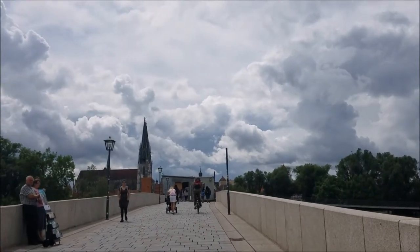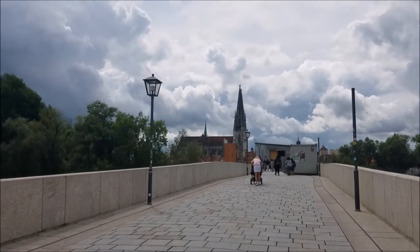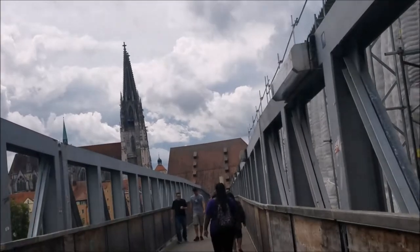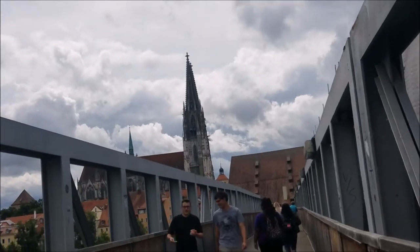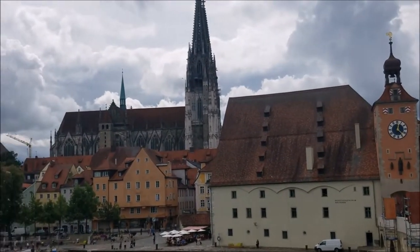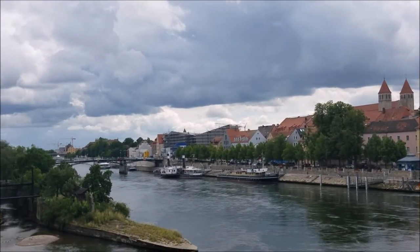Okay, so gonna cross the bridge a little bit, and there's that cathedral over there that's really pretty. So we're gonna go see if we can take a look at it. Okay, so we're crossing another part of that stone bridge. So this is a small little medieval town of Rosenberg.